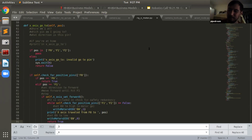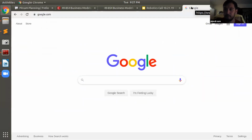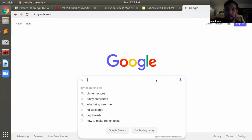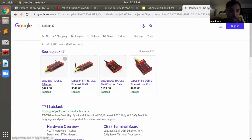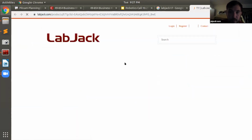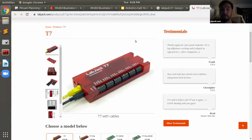So you're using a laptop for the brain on your robot? Yes. And then what is your low-level controller? The low level is actually called a LabJack. You're talking about the digital I/O to your motors and sensors? Yeah, it's called a LabJack T7. And it looks like this. It's really simple. It's got pins for input, pins for output.